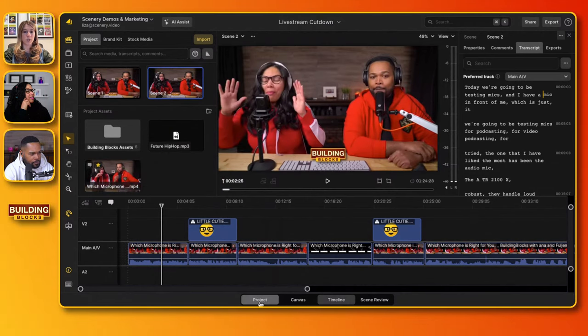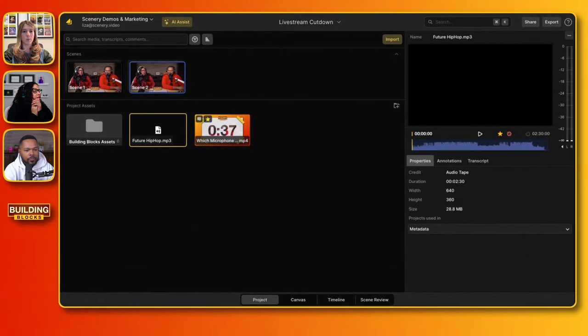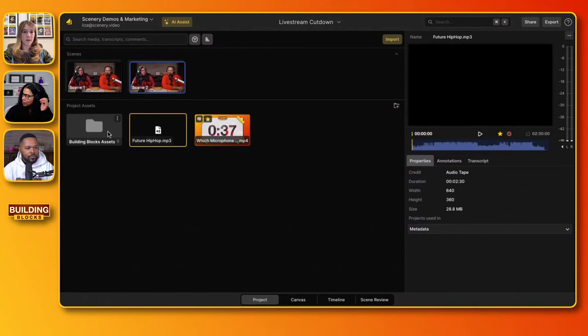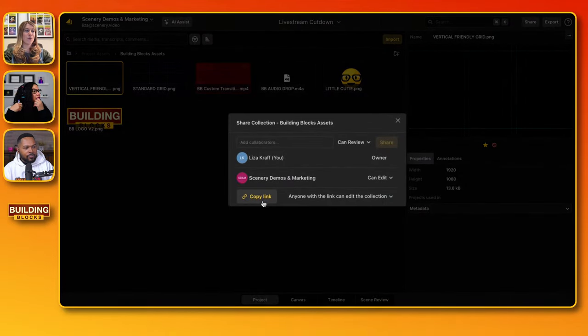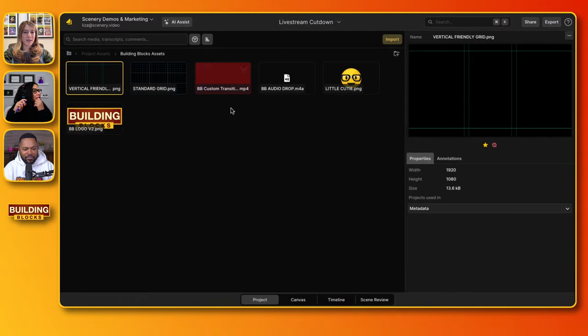I'm going to jump back to our project page, because this just gives you a nice overview of all the assets that live in your project. So it's a nice view for you to not have to worry about your timeline editor yet. If you're somebody like me who likes to get organized, this page is for you. I created this collection here, and I double-clicked into the collection, and I actually shared it. And I said anyone with this link can edit the collection. So I copied that link. I slacked it over to Anna and Fuljens. They jumped in here. I said, can you please upload some building blocks assets for me to use for the demo?